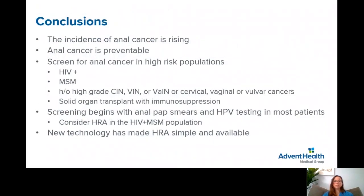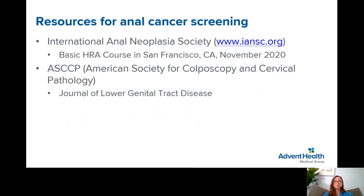So hopefully you've taken away from this talk the importance of screening for anal cancer, who you should screen, how to do it, beginning with either an anal pap smear and HPV for most patients, and considering HRA in the HIV positive patient. And an HRA is simple and available and a minor office procedure that we can get good data from. Here are some resources.